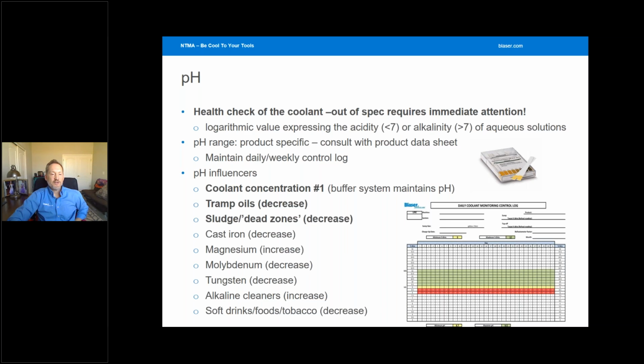Tramp oils that get in there typically lower the pH. Dead zones where you have no air or aeration into the cutting fluid create an anaerobic environment, and that eventually causes acids to be produced by anaerobic bacteria that lower the pH. Cast iron machining creates acids, lowering the pH. Magnesium, interestingly, raises pH, so there are special products specific to magnesium. There are other metals and things that decrease it. Food sources in the shop are never a good idea. Tobacco, these types of things will just kill your pH.